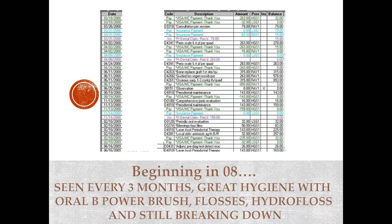This is my ledger. The white in the middle is his last name. So I took it out for HIPAA so I don't get sued. But Tom is great. He's one of my favorite patients. Now, when you look at this, I started on him in '08. You can see all the things that he's done: bone grafts, guided tissue, laser-assisted perio therapy, localized antimicrobials, adjunctive testing, laser-assisted perio.